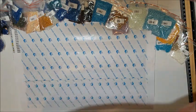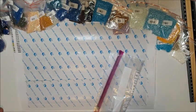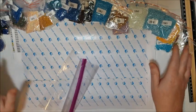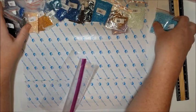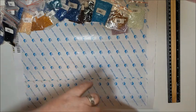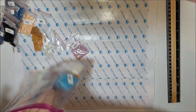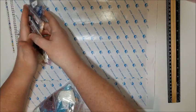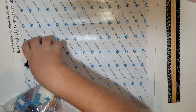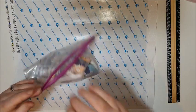Okay, so all the colors are there. That makes it easy to organize them. Don't have to open all those packages and stick them in the little baggies, and they're already numbered, so we don't have to worry about having to put labels or anything on them. I heard that's what Huacan does. Like I said, I'm still waiting for my Huacan order so I can fairly review them myself, because I have heard overwhelmingly good and overwhelmingly bad. So we'll see.